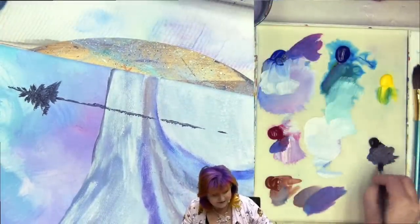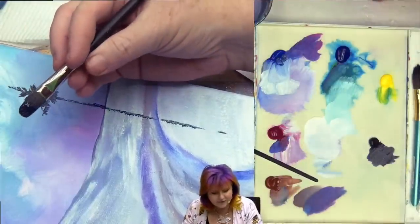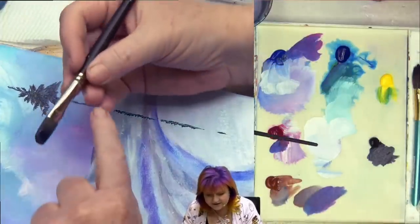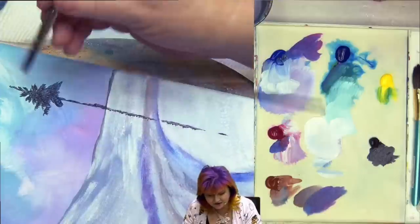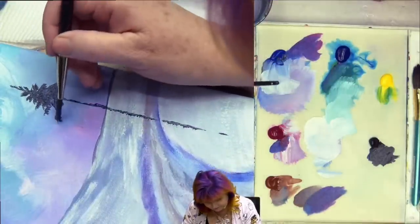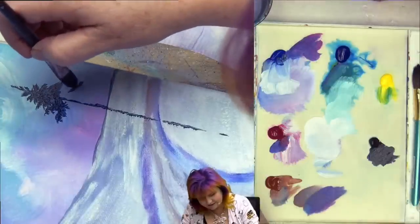There we go. Mixing up some more: all-terrain blue, Mars black. This is a number 4 filbert. It's a synthetic bristle. It's got a nice fingernail shape to it, so I like that. It can be a little challenging to buy brushes. I get it, guys. I do.